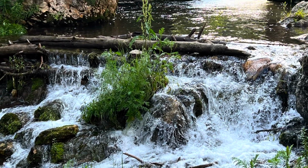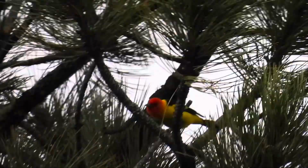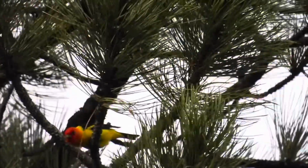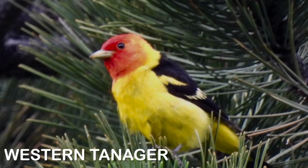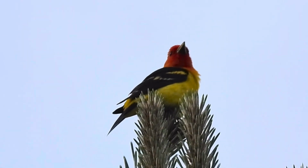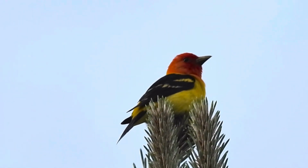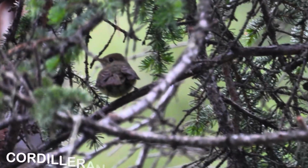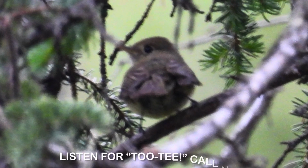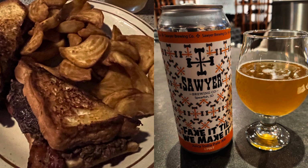I enjoyed the many cascading waterfalls of Iron Creek as I ascended the canyon. And then, just as I had hoped, when I got to the open forested area, there was a western tanager. Having successfully located two sought-after species, I descended the canyon. But that wasn't all. I located a Cordilleran flycatcher before getting back to the parking area. And I decided to go down to Spearfish to celebrate with a big, juicy burger and a beer.